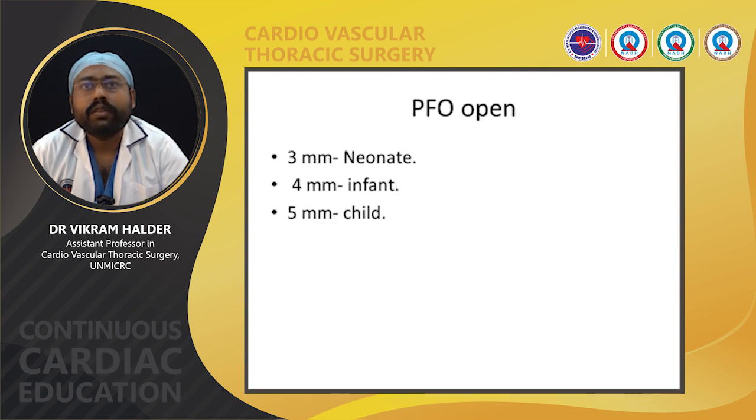Now, whether we should keep the PFO open or not, because in case of TAPVC, most patients may present with post-op PAH crisis. In that case, the patient may develop right ventricular dysfunction, so a PFO may help. So for a neonate a 3 mm PFO, for an infant 4 mm, and for a patient more than 1 year 5 mm PFO can be kept.